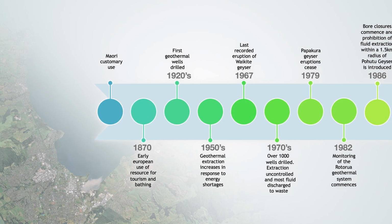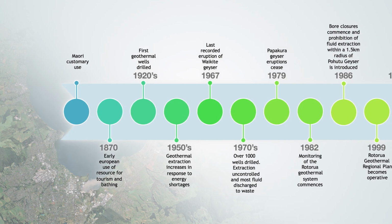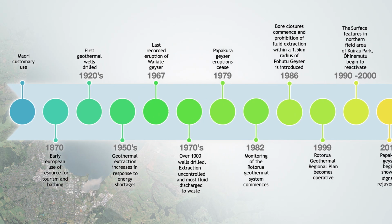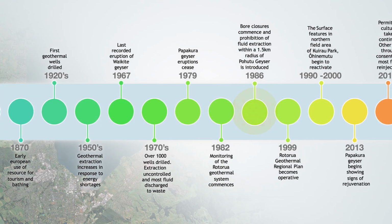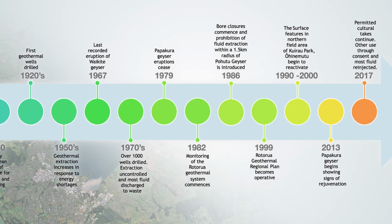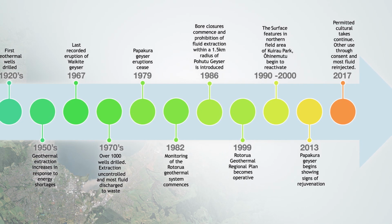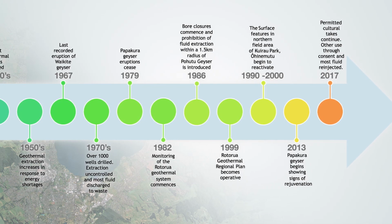Overuse and waste of the resource, resulting in the decline of many and the failure of some active surface features, was recognised in the 1970s. This was addressed by government intervention and a change of management policy in the late 1980s, which saw the closure of many bores, the requirement to re-inject fluid where possible, and the establishment of an exclusion zone within 1.5 kilometres of Pohutu geyser. The intent was to protect remaining features and attempt to recover what had been lost.